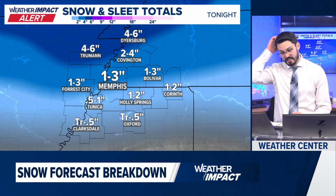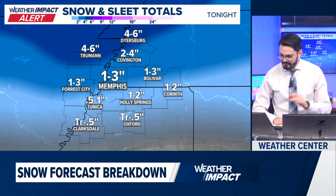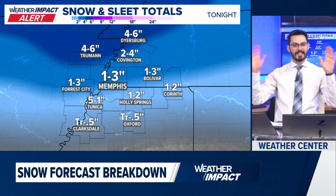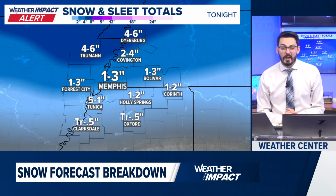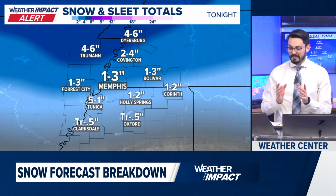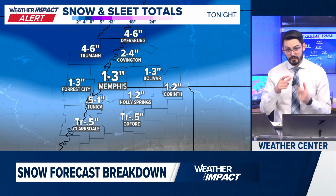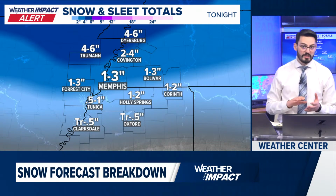Here's our snow totals. This is the latest update that we had from this afternoon. I haven't adjusted it from there because once it starts snowing, I lock it in. I don't change the forecast, just to not hedge any bets. But it looks like we're going to get around 1 to 3 inches. If we keep up with that melting layer that's transitioning from snow to that freezing drizzle, it's going to start to favor more the low side.